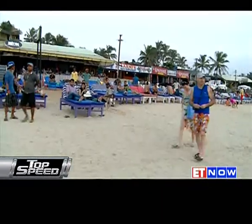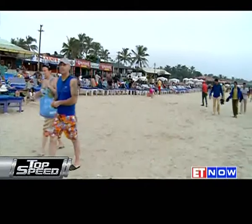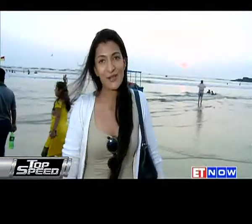I couldn't possibly come to Goa and avoid the north altogether, because it's here that you really see how popular Goa is as a tourist destination. The great thing about Goa is that you can be who you want to be, do what you want to do, and wear what you want to wear. And I really think that's what makes it such a favorite with people from all over the world, as you can see here on Baga Beach, which is perhaps one of the most popular beaches in Goa. I've gotten here right in time for sunset, and it's the best time to be at the beach.